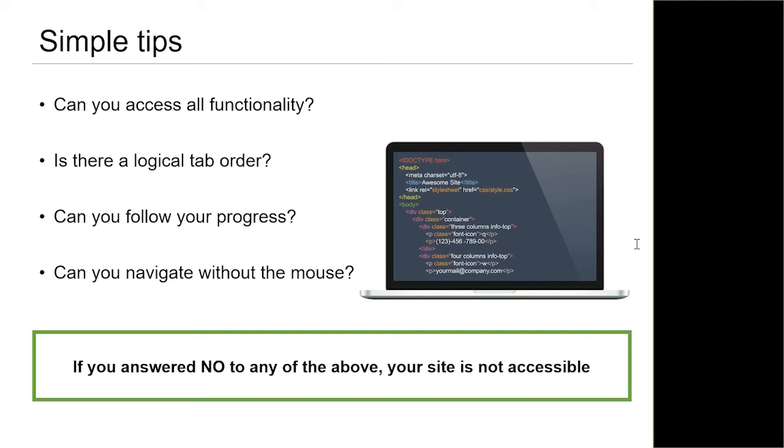Like all things with technology, if you can think about it while you're designing and developing your website and your app and doing these things up front, then it is simple and it's very cost effective and it's very easy. Like all things in technology, if you don't do it up front and you're then trying to retrospectively fit things, then yes, it does become more difficult and more challenging.